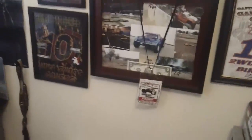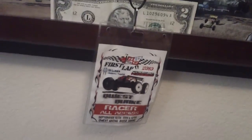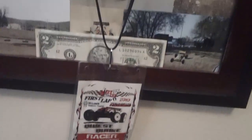Here's my first ever $2 bill. Here's a racing pass that we got at a race, and basically it was indoor in an arena. It was really cool. Here's a couple photos that I took and got framed. That photo actually is in a magazine, and I'll show you that magazine here in a second.